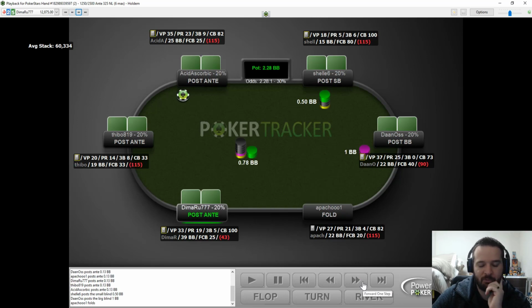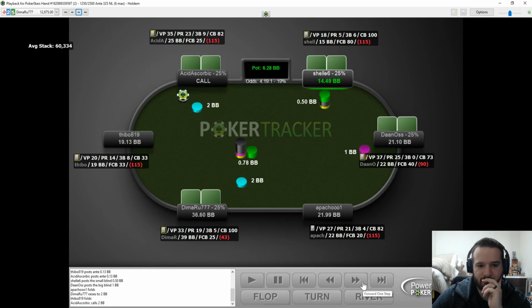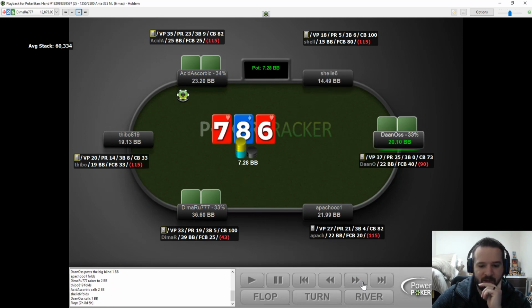Against a more aggressive opponent who hadn't been taking a bunch of passive lines against us, I think we would have to be put in a tough spot there. We're not in this hand anymore.